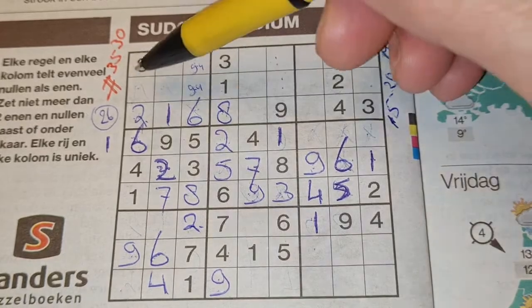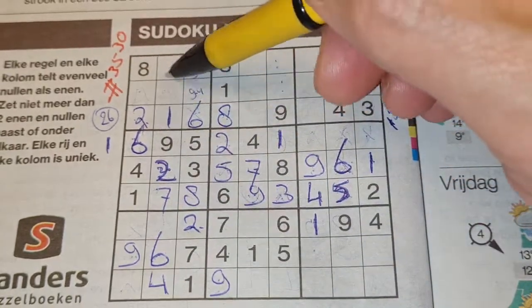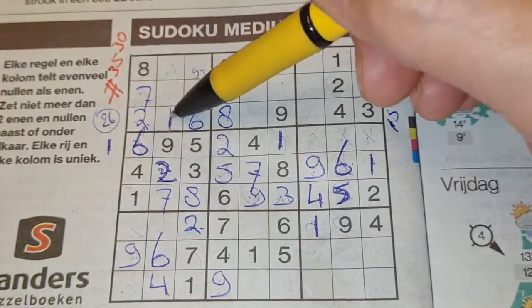Then. 3 missing numbers in this big square. One of the missing numbers is 7. We see here 7, no 7 in these 2 boxes. So 1 box left for the 7 should be there. 2 numbers left in this big square for the numbers 1, 2.